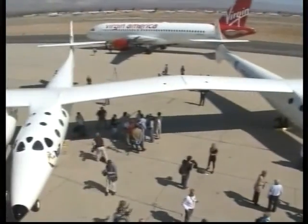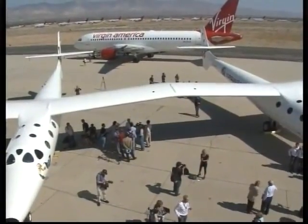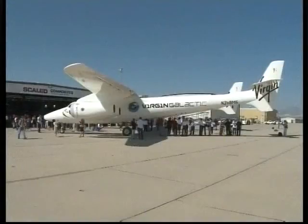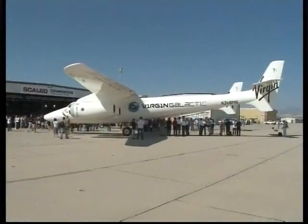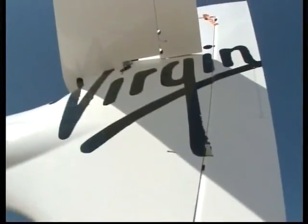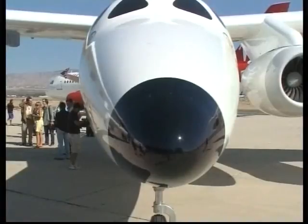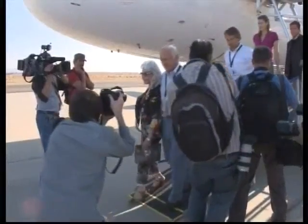White Knight 2 is the largest all-carbon composite aircraft ever built. It is the brainchild of Burt Rutan, who made history in 2004 when his Spaceship One became the first private manned aircraft to reach space. That historic spaceflight was accomplished with the help of White Knight 2's smaller predecessor, White Knight. Now the new mothership must undergo at least a year of rigorous flight tests.